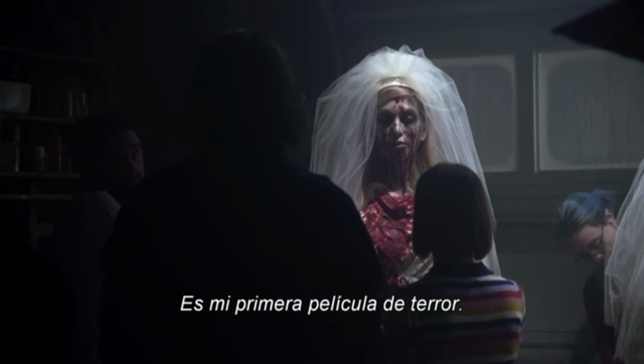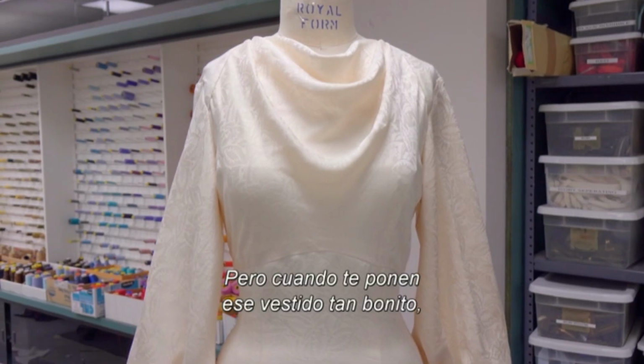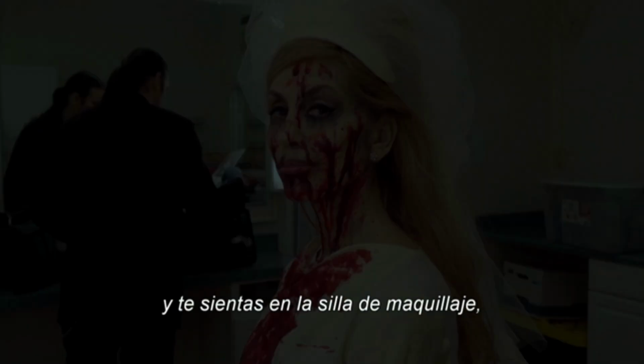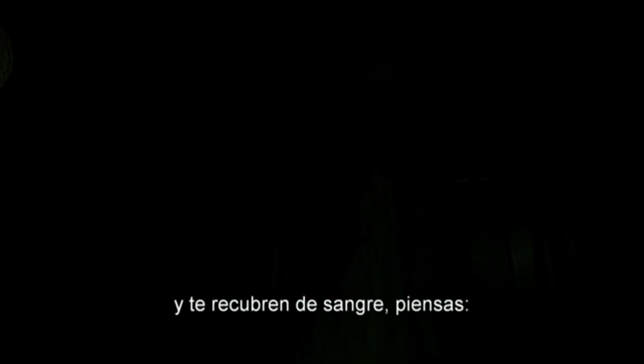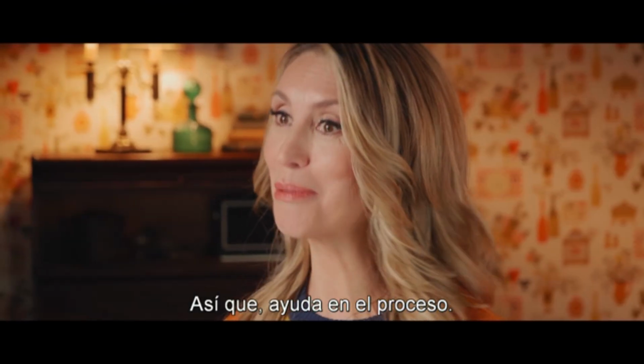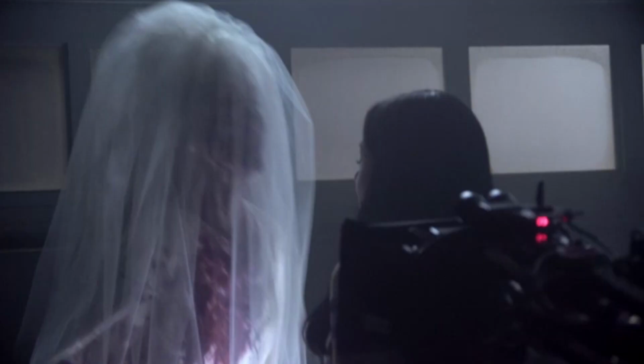This is my first horror part, and I've always been scared of them a little bit. But when you've got this gorgeous dress on and then this incredible makeup that gets scary as you sit there in a makeup chair, and then you get splattered in blood, and you go, okay, I'm ready. So it all helps in the process. I am scaring myself at this point.